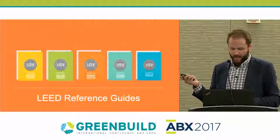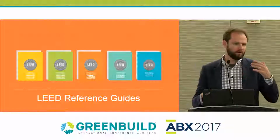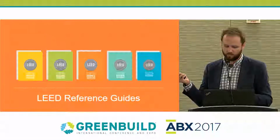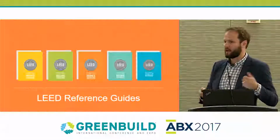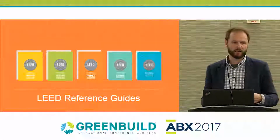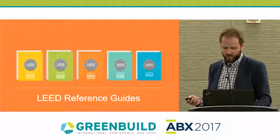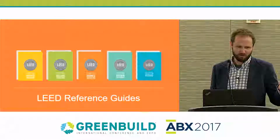Related credit tips and further explanation cover tricky applications, compliance paths, and tricky non-standard project types. Behind the Intent connects the credit to the larger sustainability issue and provides a little more context of why the credit even exists. Changes from the previous versions is pretty obvious. We're telling you the difference between version 3 and version 4.